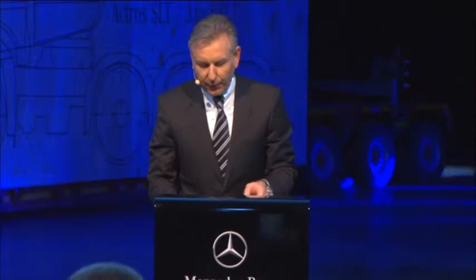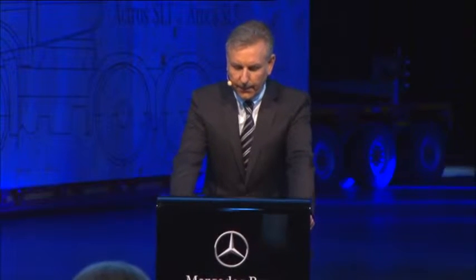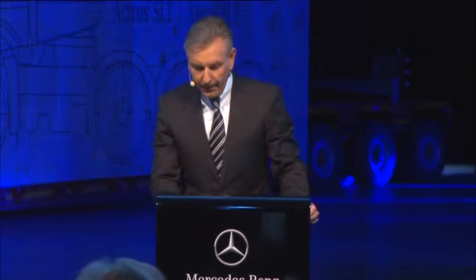Wow! Ladies and gentlemen, our new superstars for the toughest and heaviest tasks in our industry. On the left side, the Actros SLT, on the right side, the Arocs SLT. The Actros SLT is being launched with air suspension and the Gigaspace cab, the largest possible variant. The Arocs SLT is additionally available with parabolic suspension and greater ground clearance.